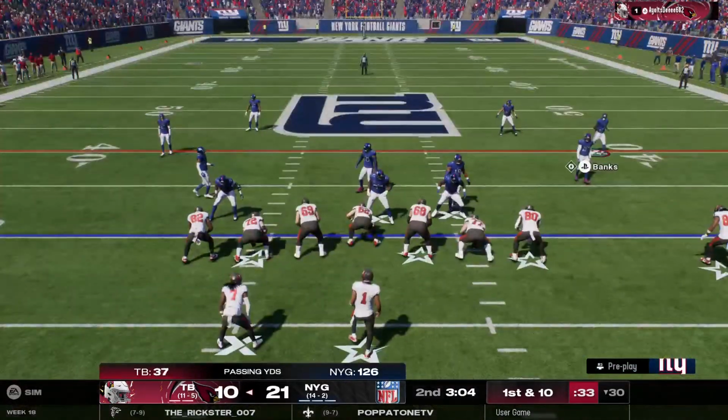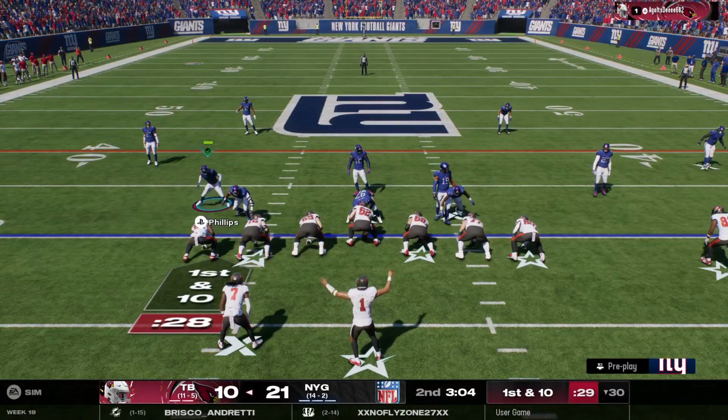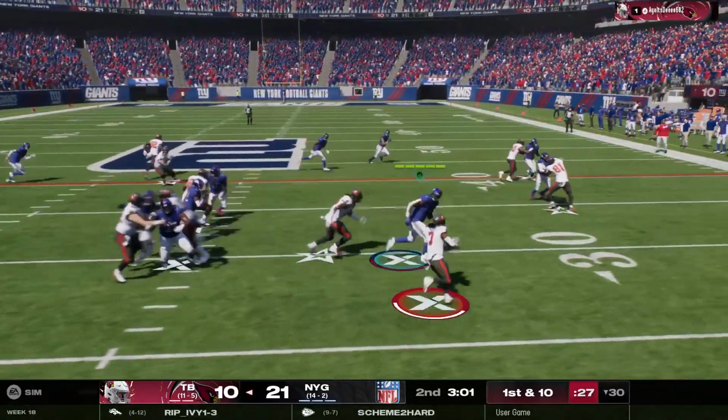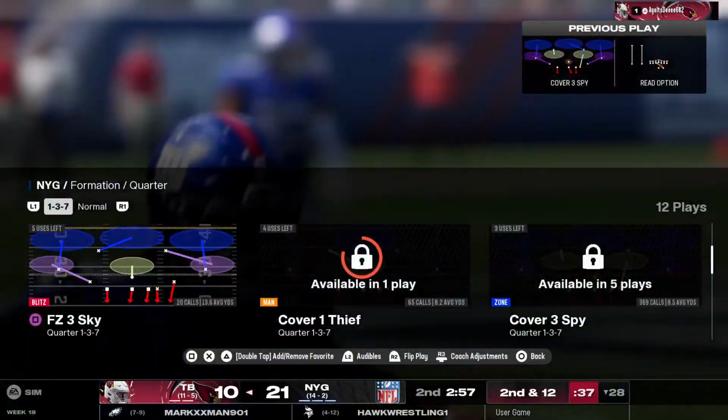They're out and set, 1st and 10. Irving on the inside give. And he's brought down for a loss.